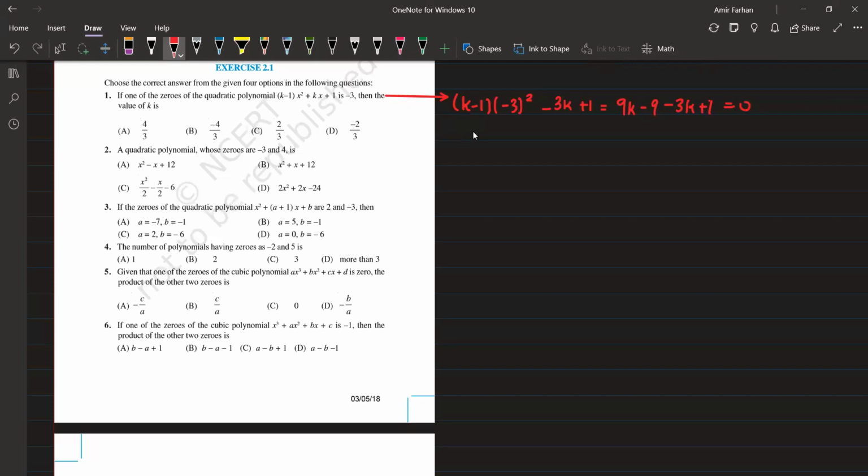So 9 minus 3 will be 6k, and it will be negative 9 plus 1, so negative of 8 is equal to 0. So k will be equal to 8 by 6, which is 4 by 3. Clear? So 4 by 3 is your answer. Am I clear to you, Arya?